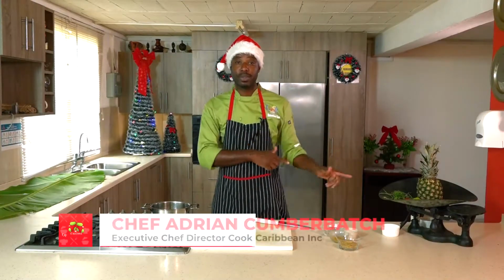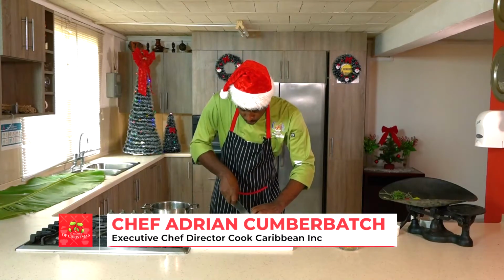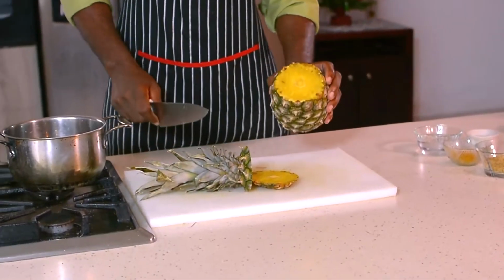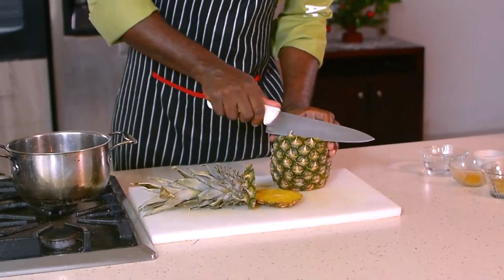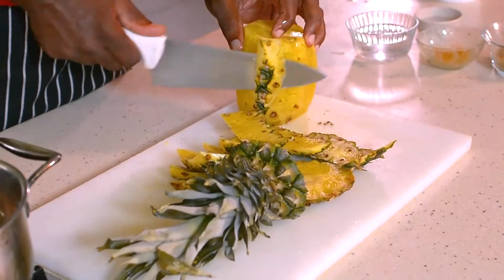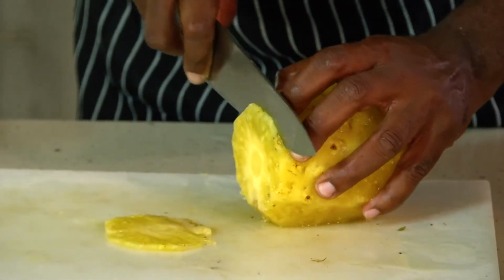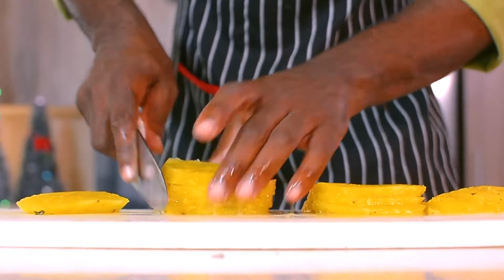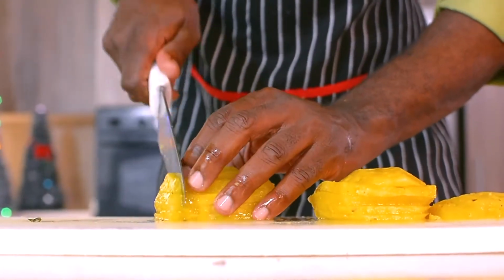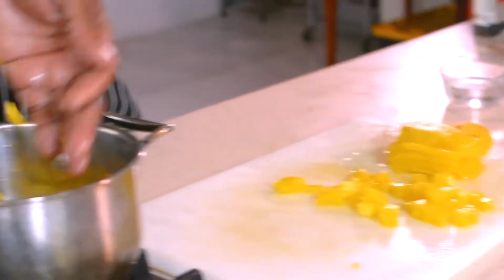So our fish is in the oven baking. It's time to make the sauce or the glaze for your fish. You want one overripe or very ripe pineapple. A couple of slices. Keep your slices together. It makes the job much easier. You could add this here straight to your pot.